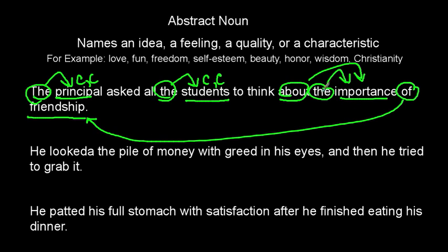Importance. We know it's a noun because it's being set off by the, and it's the object of a preposition. So we know it's a noun. Is it capitalized? It is not capitalized, so we know it's not proper. It's common. But can we touch something that's important? I mean, can we touch the idea of importance? And the fact that it is an idea lets us know that it is abstract. I'm just going to abbreviate that.